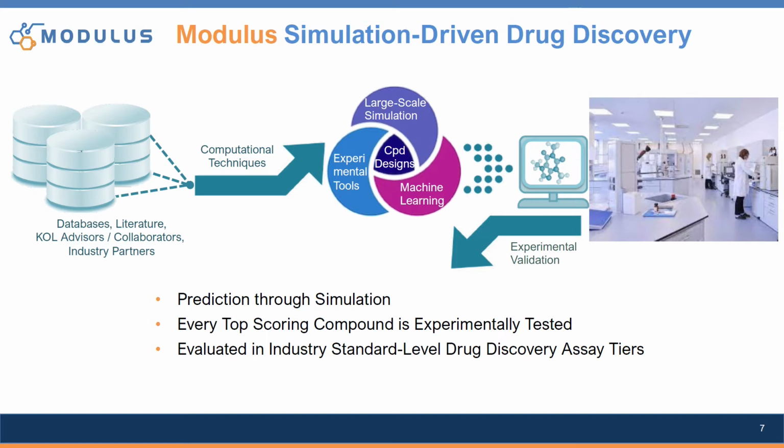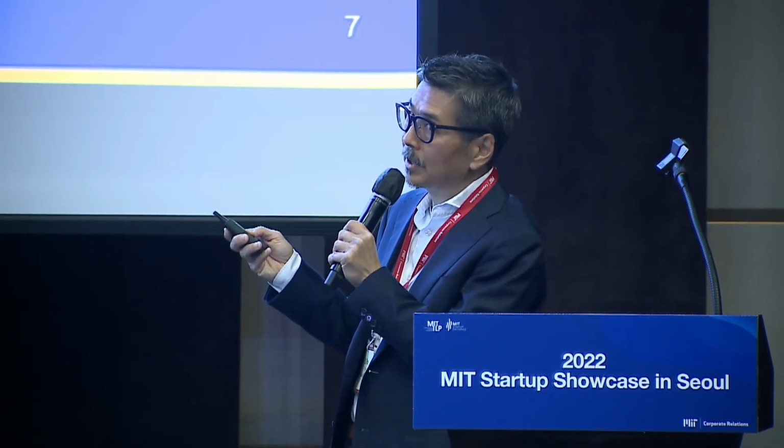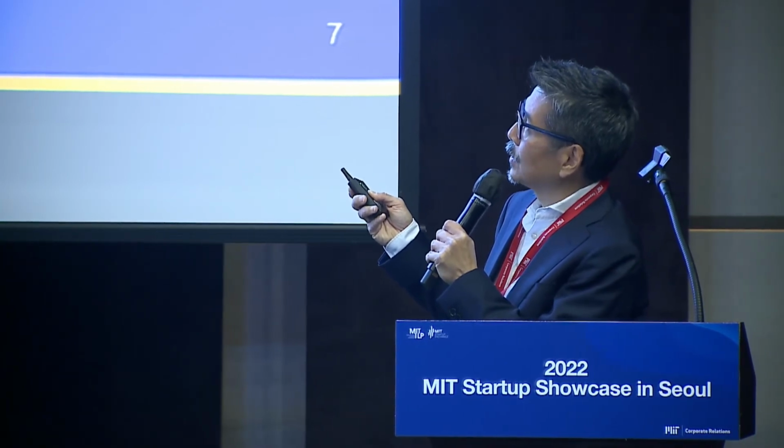So the way our simulation-driven drug discovery platform works is as follows. We start off with seed assets. This could be a novel compound or a new target in the body that's validated or validation data. And we take this seed asset and look at the risk benefits of starting an actual drug discovery program around it. And once we decide to launch the program, then we fire up our platform consisting of our large-scale simulation capabilities, project-specific machine learning models, as well as experimental tools that synergize with our computational platform. Using this, we generate a very large number of candidate compounds in silico. We simulate them in our platform and score them. And every top scoring compound coming out of the simulation is actually then experimentally synthesized and screened and tested.